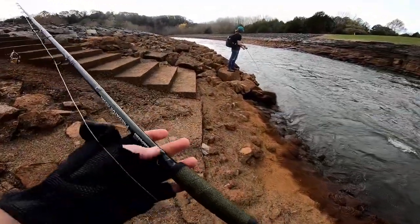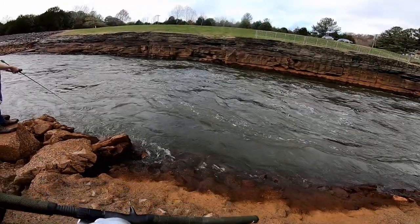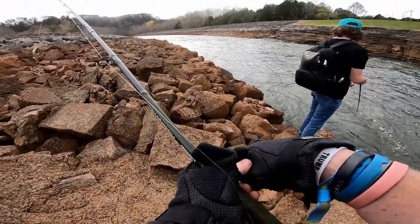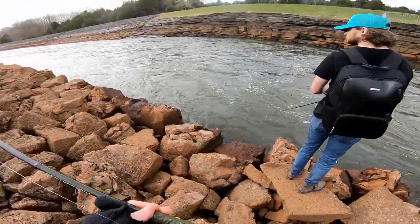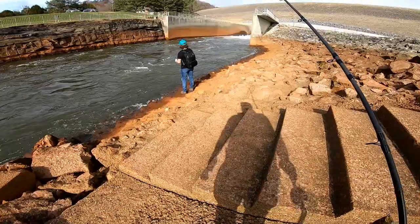Just from what I'm seeing, there's like an eddy or something right here, which is what they're schooling up in. So I would just cast straight up there. I'll come down here below you, but try to work it on that line right here on this wall. That's where they seem to be. You got some? Are you hung?